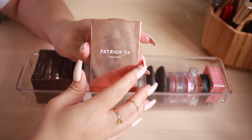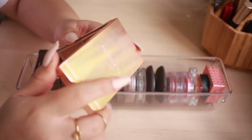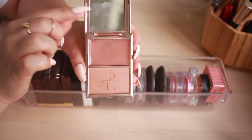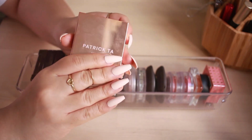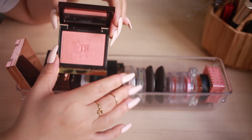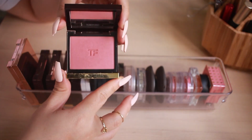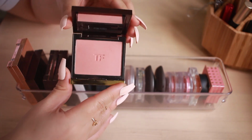So this first blush here is from Patrick Ta. It is dirty, I'm sorry, but this shade here is She's So LA, sort of a bronzy neutral shade. I really enjoy this one. I'm glad I picked that shade up. Here we have one of my older Tom Ford blushes. This one is in Love Lust. Then we have Savage. Here we have Ravish. And the newest to the collection is Inhibition.